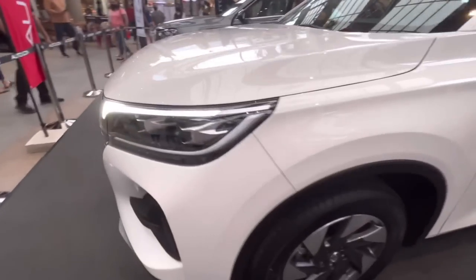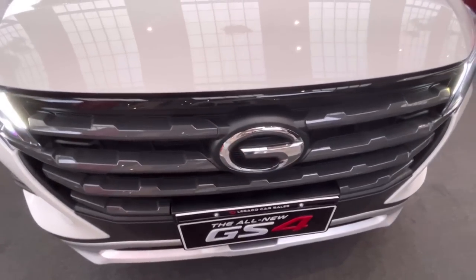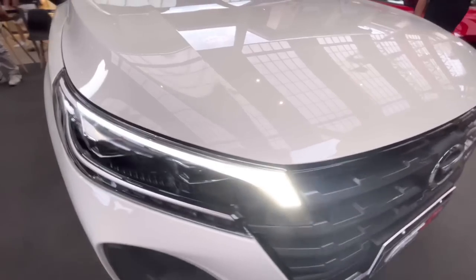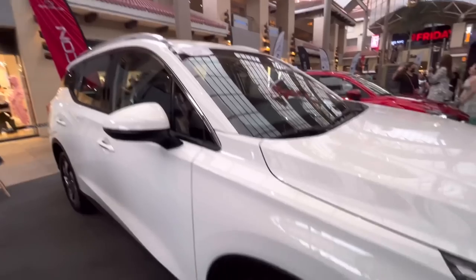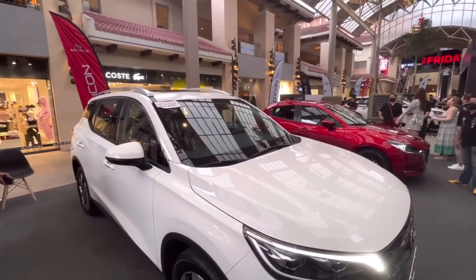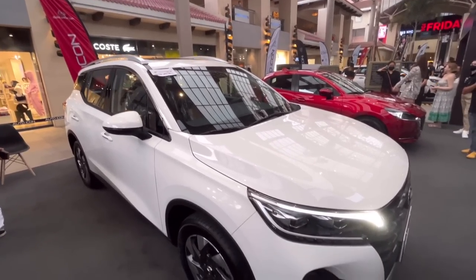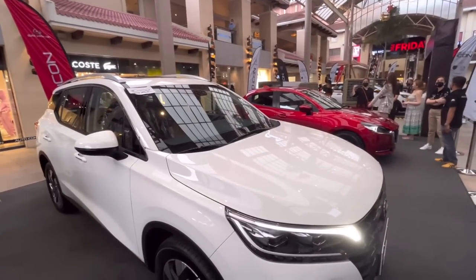Sir, this one is the 2022 GAC GS4. So, Chinese. It's a China brand, sir. Ganda rin, no? This is one of the competitor talaga, sir, kanina nung MG na HS. How different is this from the previous one? From the MG HS.